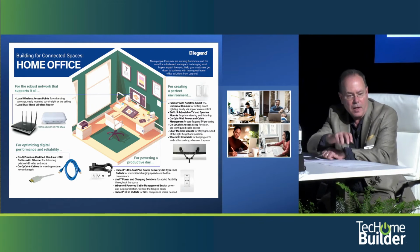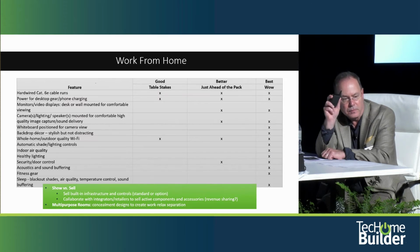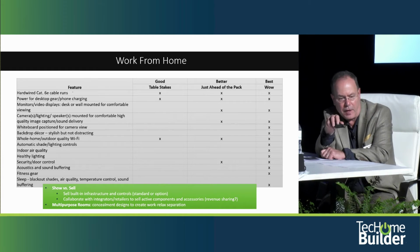Our friends at Legrand were kind enough to put together this infographic that delineates a lot of what we just talked about, especially the office gear from a product perspective. I encourage you all to stop by and visit the folks at Legrand because they're working on these concepts. And here's my good, better, best on this. The wiring, the power, and the Wi-Fi being the table stakes level, adding in some of the office and video conferencing functionality for better, and then really kind of across that whole ecosystem of applications and products for the best.